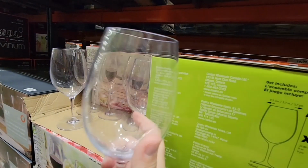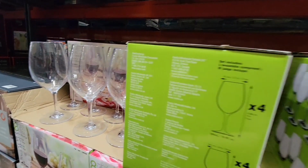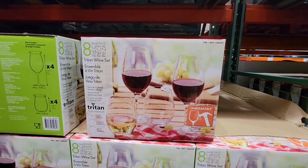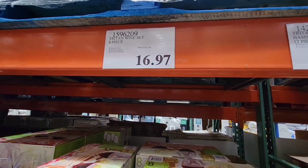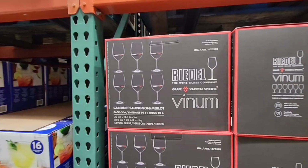They're so light. I would be afraid I would knock it over. You see how it just tips? One thing I like in a wine glass, personally, is the weight of it. Now they're $16.97, so not bad for an 8-piece set, especially if you want some for outdoors.